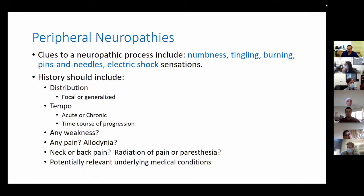So I'm going to jump into talking about neuropathies. On this slide, I'm talking very generally. This is what you should all focus on in your history taking: clues to this being a neuropathic process as opposed to something orthopedic. People are going to describe more numbness, tingling, burning, pins and needles, electric shock sensations. If they're describing more pain with moving at a joint, you may think that's more an arthritic change.